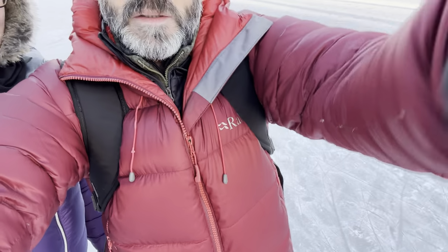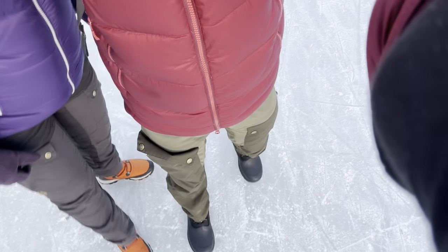Incredible. So we've just come for a walk up above Bergen, and we're at the moment stood in the middle of a lake. It's absolutely beautiful. There's obviously been people skiing on here as well. You can see the marks on it, skating rather, skiing, skating. But yeah, it's just stunning. What a day. Amazing.